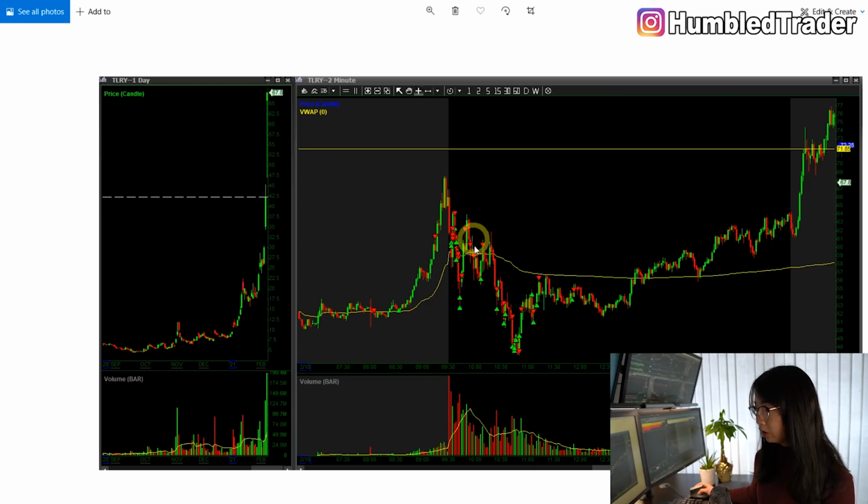That's why I scaled in short around VWAP where it failed $60, and covered into the push. I had a pretty decent size on the short side around the 60s, and then added into the downside move. You can see this thing flushed all the way to 48, 49s. That's why I covered all my short position and then flipped long. I got caught long a little bit too early, and you can see I had to stop out for a loss on the long side first.